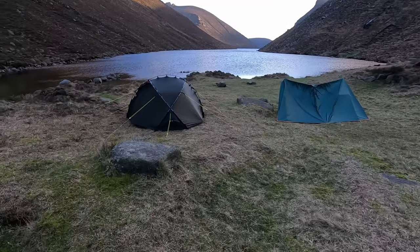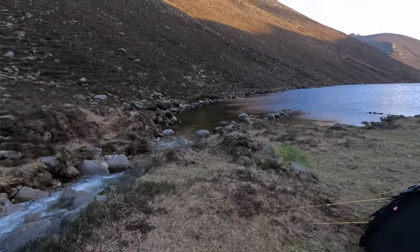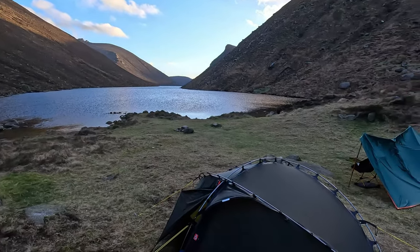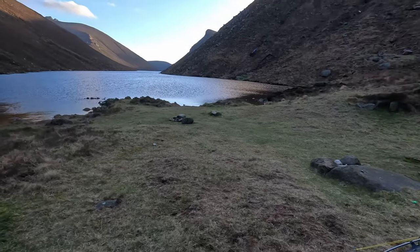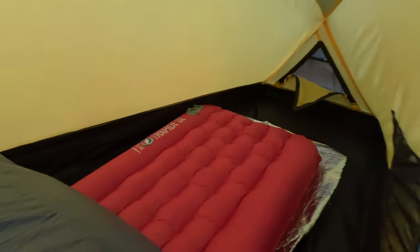Right, so here we have my wee camp for tonight. Solo camp tonight. Hopefully nobody comes down now, but if they do, they do. Can't really turn them away if they come down, but there's plenty of room anyway. So here we are. This is my setup for my wild camping.